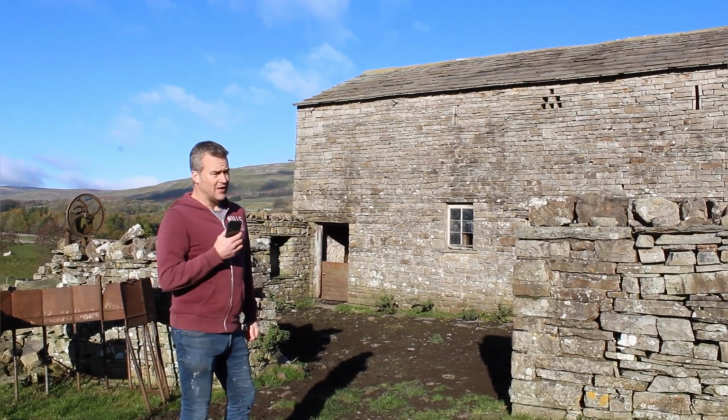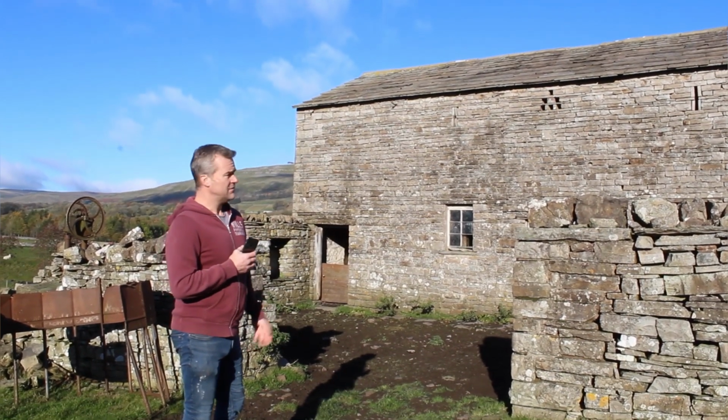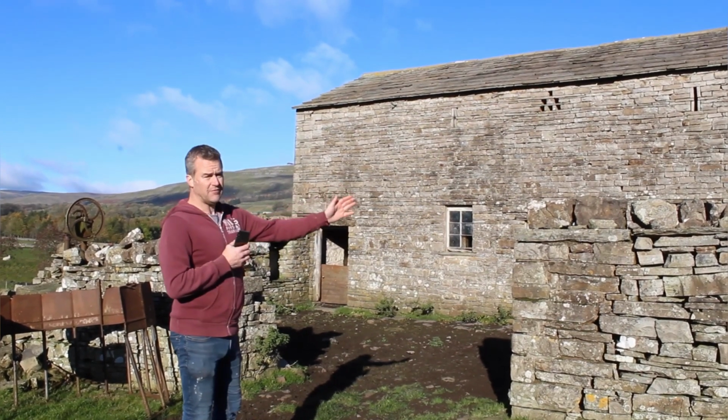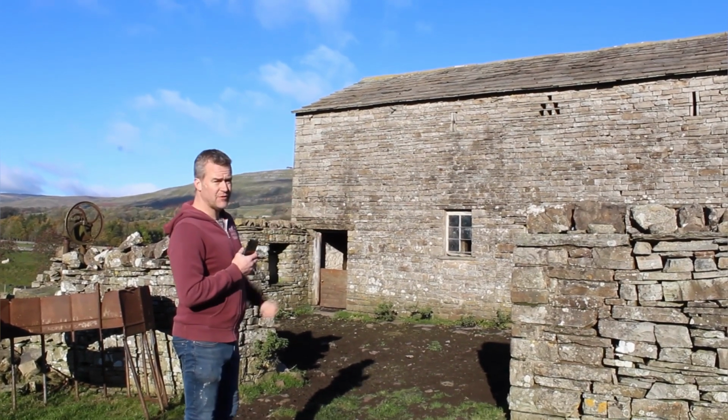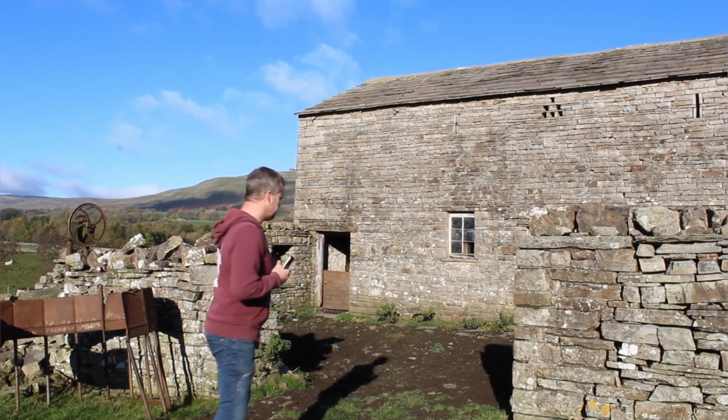So here we have a very good example of a traditional stone Yorkshire barn. This one was built in 1881. It's got two cow ends. Most only have one cow end and a hay mew. This one's got two. But it's a very good example, so we'll go and have a look inside.